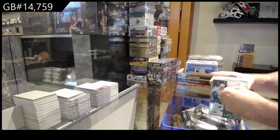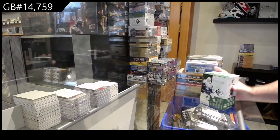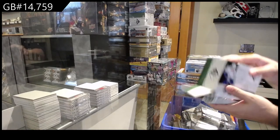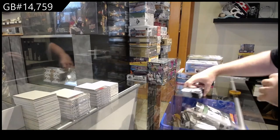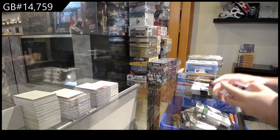So that F1 Dynasty one, I'm kind of surprised it's taking this long, considering there's also a lot of hockey, like four boxes of hockey in there too. And for the value of what you could get in there, there's many, many, many multi-$1,000 cards in the Dynasty.